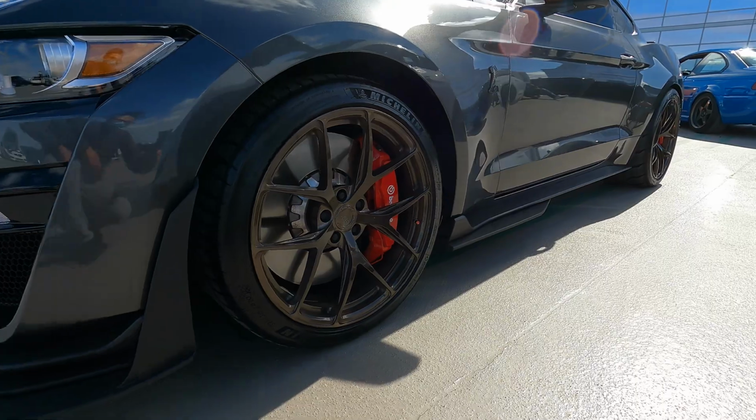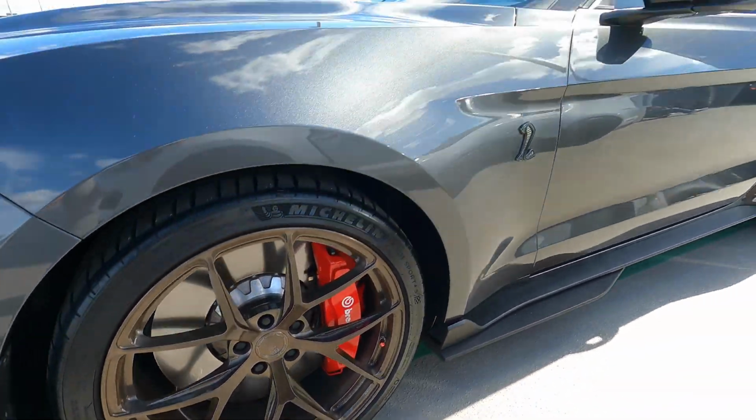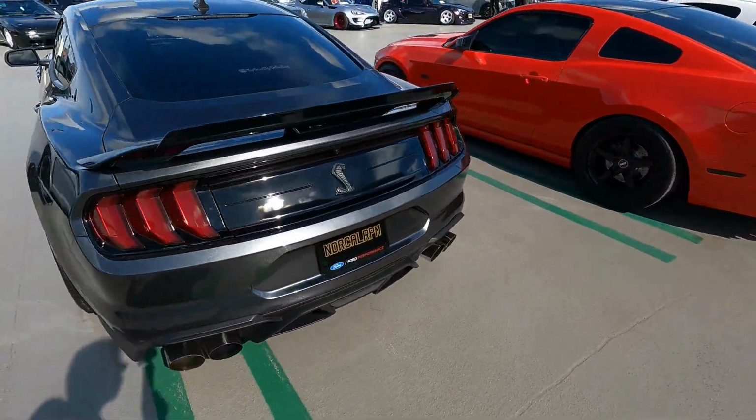These huge rims and rumble brakes. Look at these brake discs here. That brake disc is bigger than my rim. Yeah, but this GT500 is pretty neat. Gotta love it.